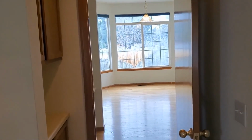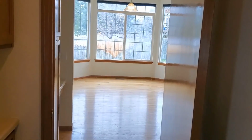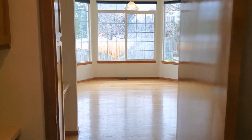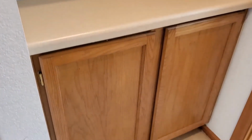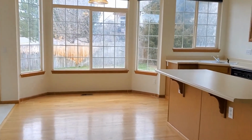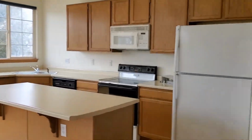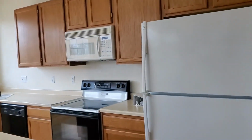forward into the kitchen and eating area. So now we are coming from the dining room, which has got a little buffet and storage area for your china or whatever else you want in here. Nice feature up and down. These are oak cabinets. And now we are walking into our kitchen. The kitchen is spacious. We're going to take this in a surround view.